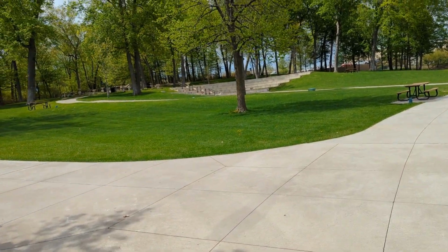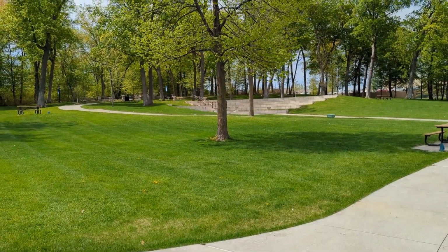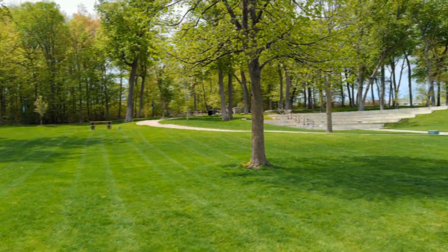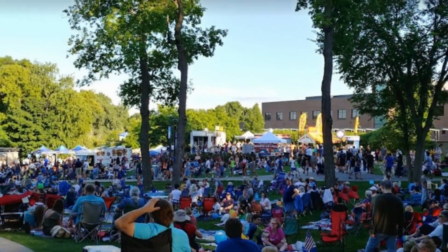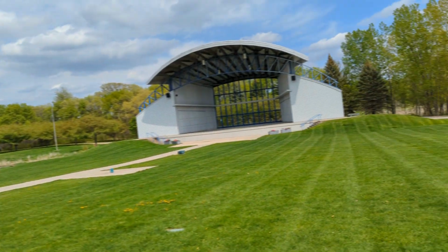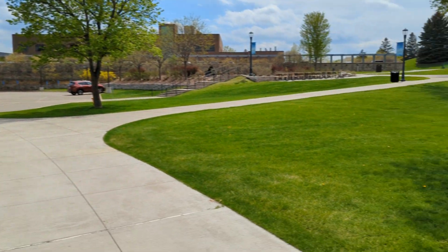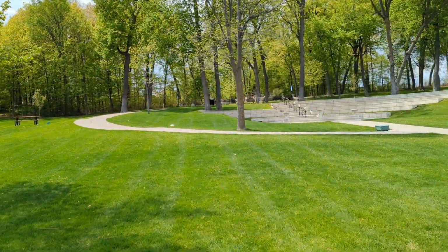Here's where people have picnics, and they sit on the amphitheater steps right back there. And then there's some beautiful gardens back in there. So it's just a lovely place to hang out, go for a walk, enjoy an evening with family, friends, whatever suits your fancy. It's just a beautiful place. All right, let's go see what the amenities are and what stores you have here in Plymouth.